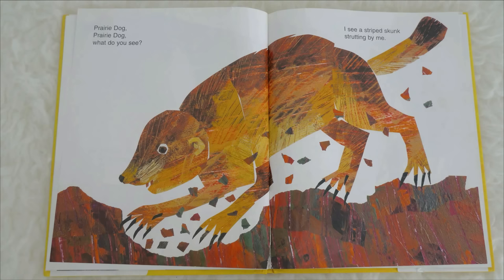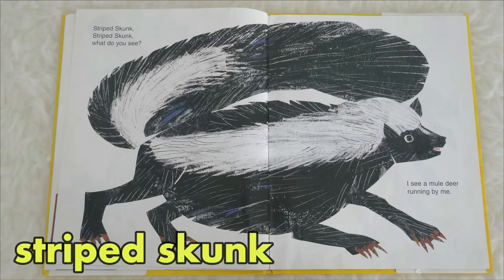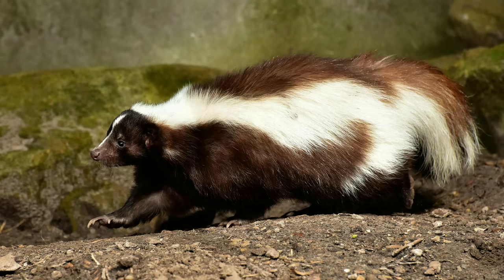I see a striped skunk strutting by me. Oh, hi, striped skunk. This is a striped skunk. Can you please say skunk? Skunk. This is a striped skunk. Striped skunk.